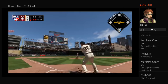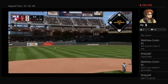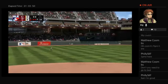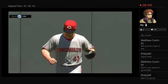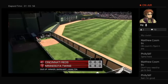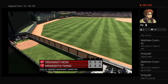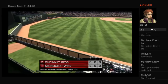Max Kepler the next to grab a bat. Fly ball out toward left center field. And he will get there to make the running play, and that will end the inning. So 2 home runs in the inning lead to 3 runs on the scoreboard. We're through 5 here at the ballpark. It's the Twins 6 and the Reds nothing.